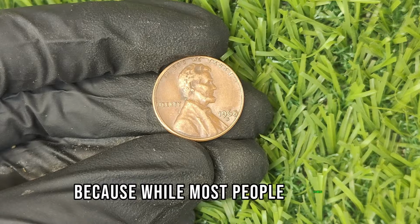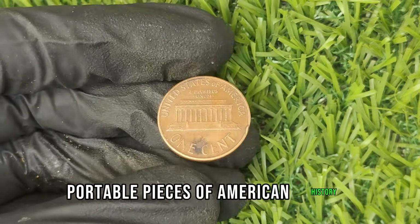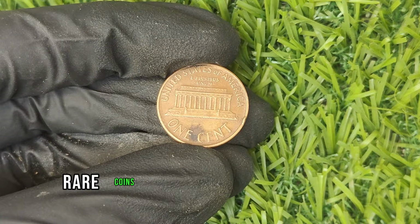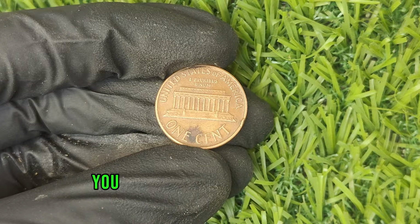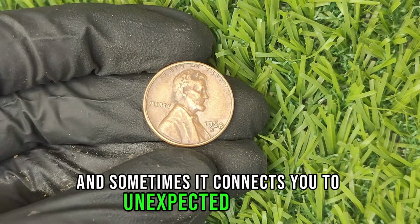Because while most people dismiss old coins as pocket change, smart collectors see them as assets, portable pieces of American history that appreciate over time. In a world where markets fluctuate and trends fade, rare coins remain steady symbols of tangible wealth. Owning one connects you to the story of America's craftsmanship, resilience, and evolution. And sometimes, it connects you to unexpected fortune.